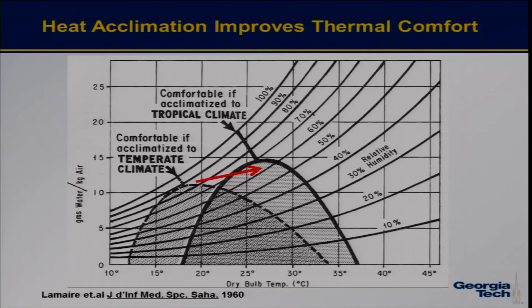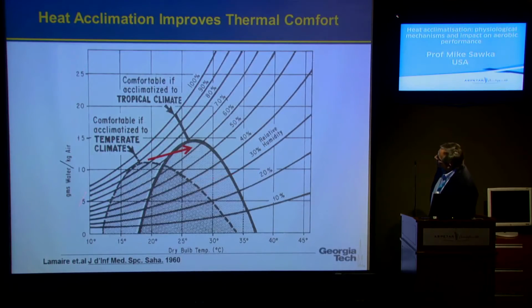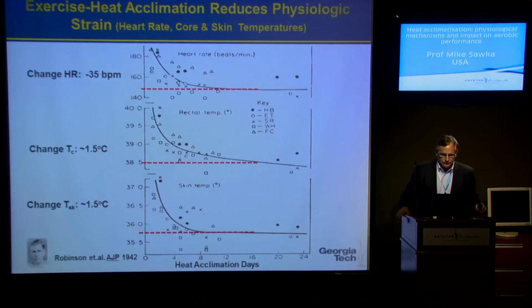So if you get repeated exposures to the heat, one of the first things you notice is that on the fifth day, you're much more comfortable than the first. And this was one of the few slides that I could find that I thought really showed it nicely. What we have here is a psychrometric chart with dry bulb temperature, the amount of water in the air, and then you have your relative humidity lines. You can see that if you look at what's comfortable for unacclimatized people, after undergoing heat acclimatization, this moves up and they're more comfortable in higher humidities and higher ambient temperatures. So the first thing then is more comfort.